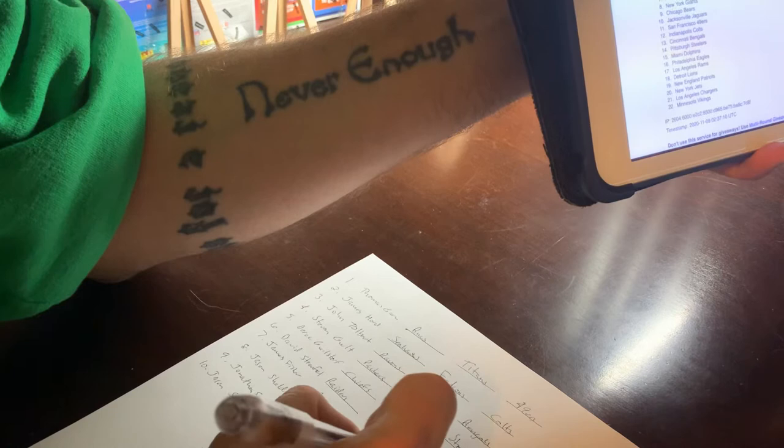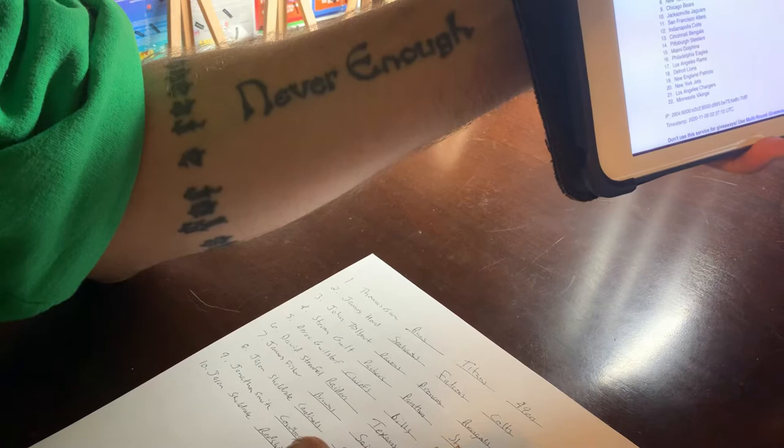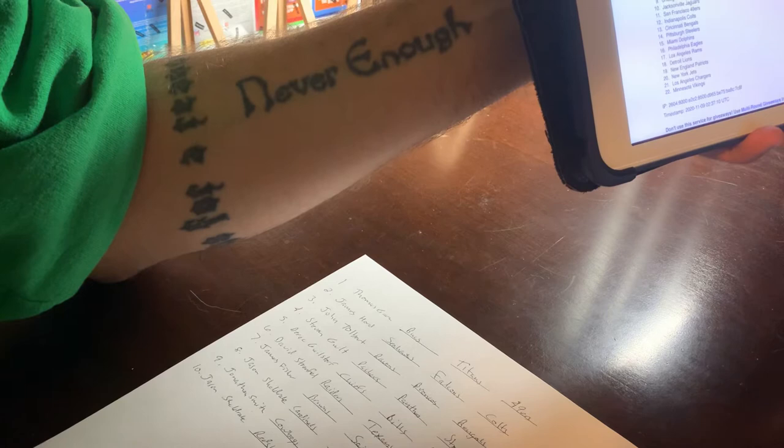Spot 8, Jason has the Cardinals, the Giants, and the Lions. Spot 9, Jonathan has the Cowboys, the Bears, and the Patriots. Spot 10, Jason has the Redskins, the Jaguars, and the Jets. And then the final two teams are the Chargers and the Vikings. They go to Jonathan Smith as well.